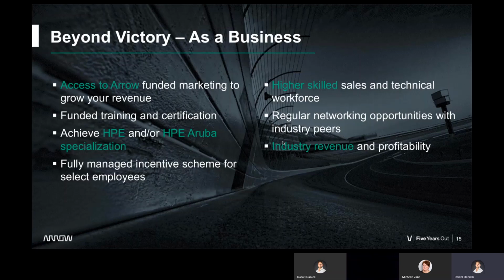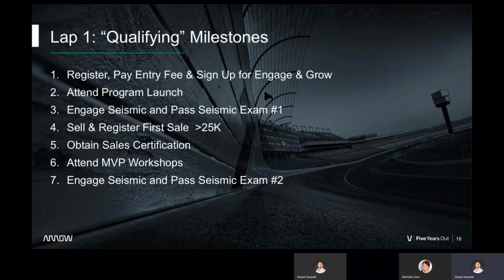qualification requirements. There's a fully managed incentive scheme for select employees. You're also going to end up with employees who are much higher skilled from a sales and a technical perspective. There's going to be regular networking opportunities, an opportunity to interact with peers, as well as driving best-in-class industry revenue and profitability. So getting into lap 1, the qualifying milestones. These are the 7 milestones that will all be a prerequisite to earning championship status.